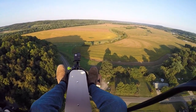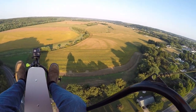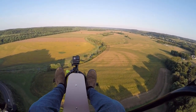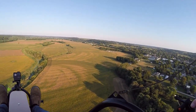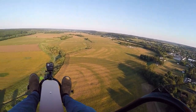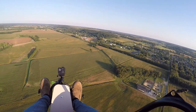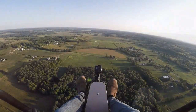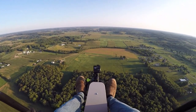Six miles an hour, 250 feet in the air, 2.6 miles away from the runway. Runway is right off to the right, about 2.5 miles. Been flying for about 45 minutes now, and it's really starting to smooth out. That's 750 feet, about 32 miles an hour.